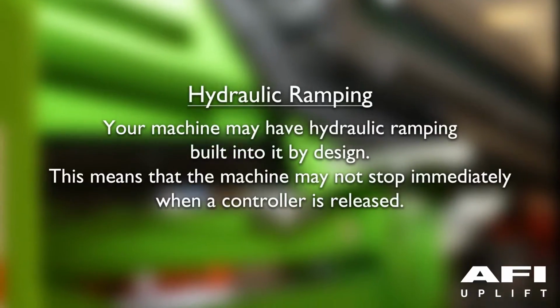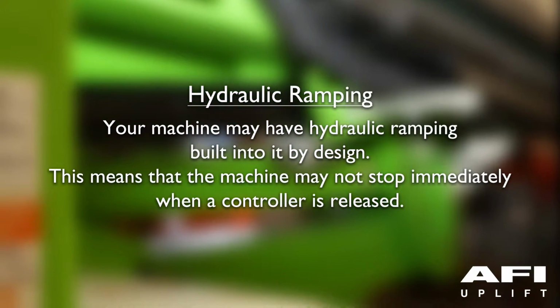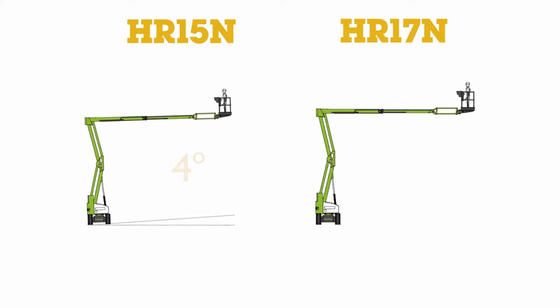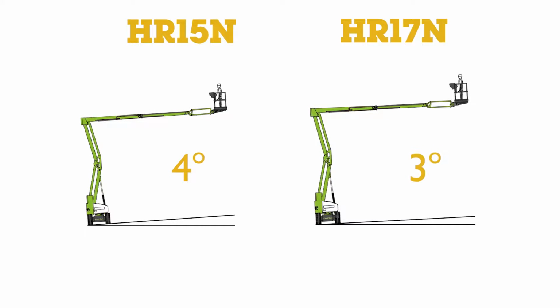Hydraulic ramping. Your machine may have hydraulic ramping built into it by design. This means that the machine may not stop immediately when a controller is released. Automatic braking and audible alarms are activated by a 4-degree tilt sensor on the HR15 or 3-degree on the HR17 to prevent the operator from working on unsafe terrain whilst elevated.